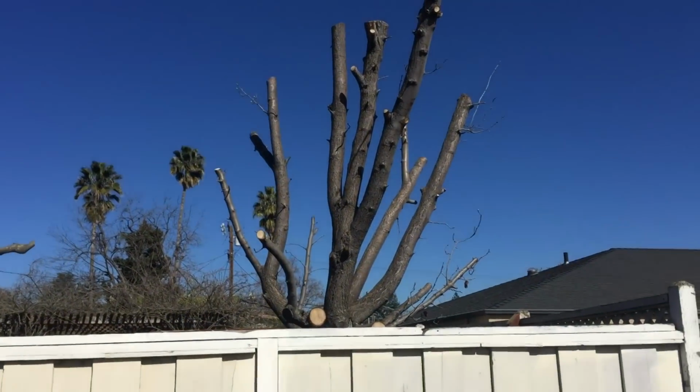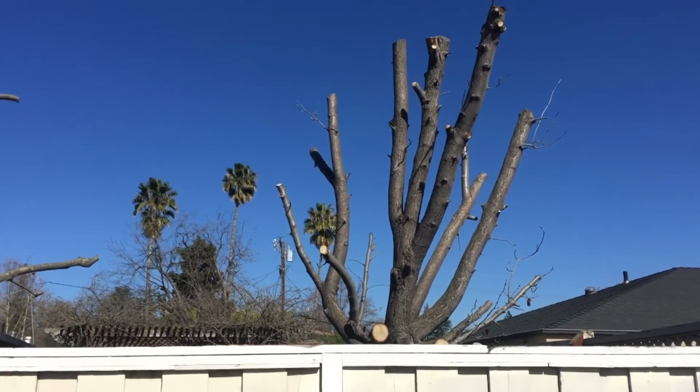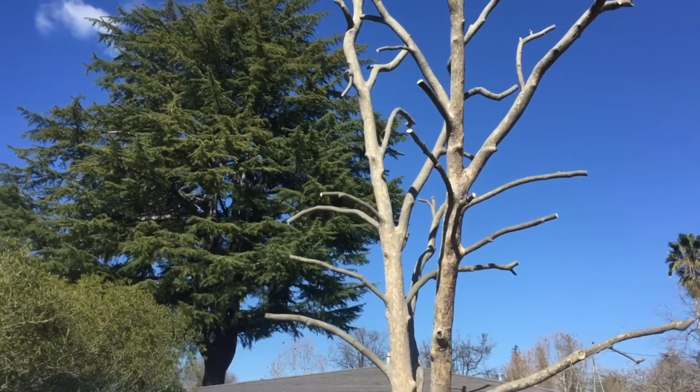So we've got this flowering pear tree down here. Will it sprout out and sucker out? Yeah, it'll sucker out and sprout out, but the damage that has been done has permanently altered the future of how this tree is going to grow.